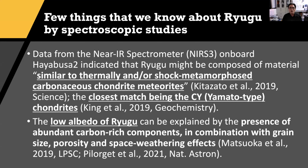Okay, there are a few things we know about Ryugu from spectroscopic studies. Data from the MicrOmega on board Hayabusa2 indicate that Ryugu might be composed of material similar to thermally and/or shock-metamorphosed carbonaceous chondrite like Ivuna, or the closest match being the CY proposed by King. Also, the low albedo of Ryugu can be explained by the presence of an abundant carbon-rich component in combination with grain size, viewing geometry, and the space weathering effect proposed by Matsuoka and a recent publication in Nature Astronomy.